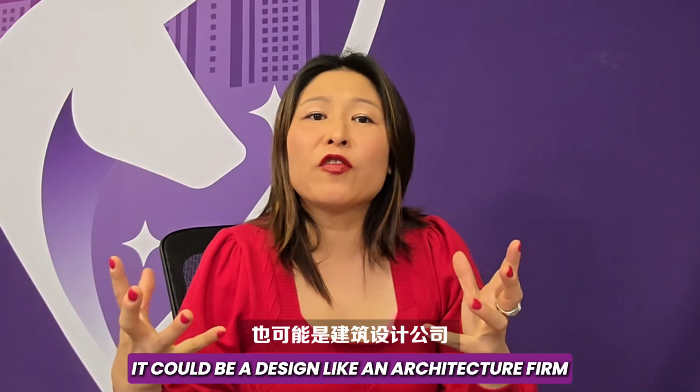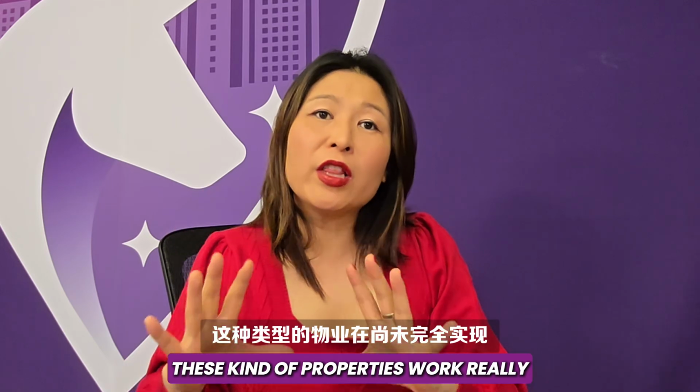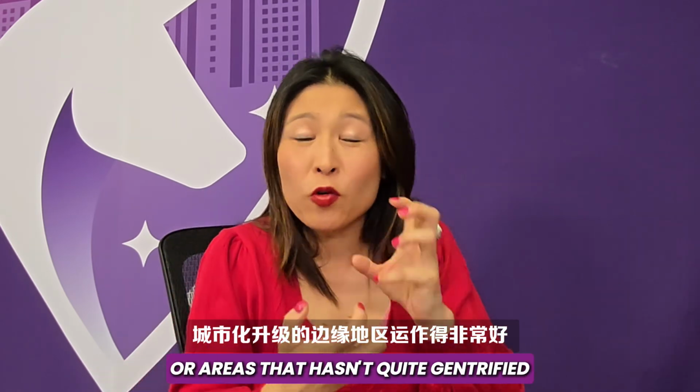So it could be a trade tenant, like in an office space. It could be a design, like an architecture firm. It could be even a marketing firm. These kinds of properties work really, really well in fringe areas or areas that haven't quite gentrified.